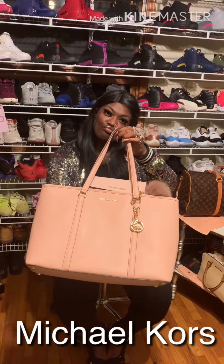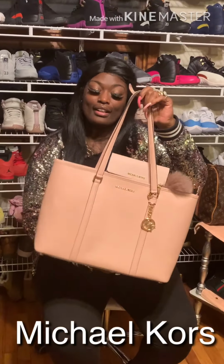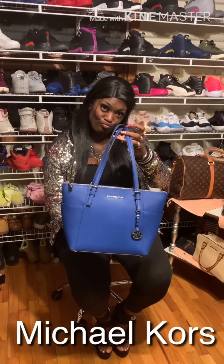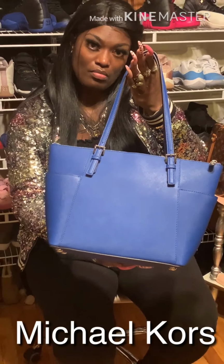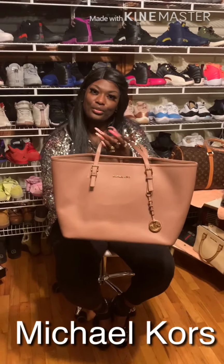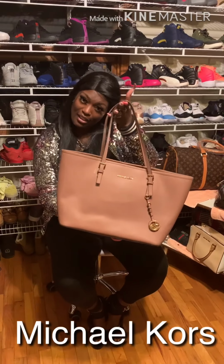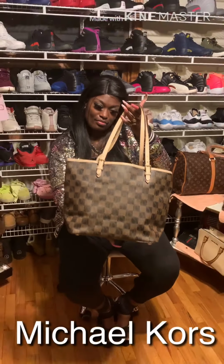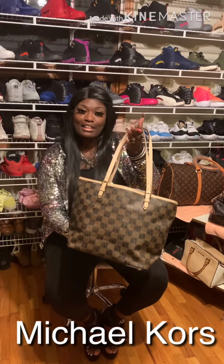First one, guys. If I didn't mention, all of these purses have wallets. If you want to see a wallet collection, let me know. Ooh, one of my favorite colors. Ooh, I love this color. You know you see her. I love brown. You're going to see what all of the ones I've got now. I just love brown. Pops of colors everywhere.